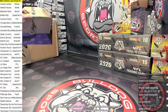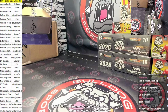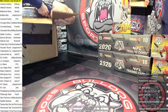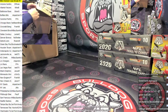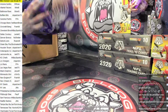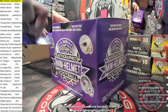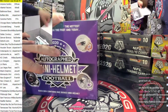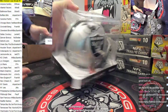I'm going to open up the case. All right, first mini helmet. It went to a traded team. It's a Hall of Famer, Marcus Allen.